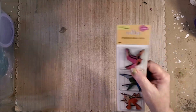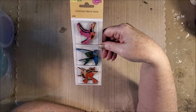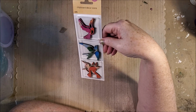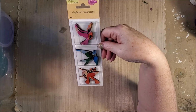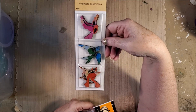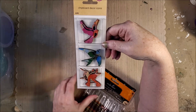A couple more things here. Last week I found some more of these. These are those little chipboard things that are painted instead of just brown. And this has little birds in it, a hummingbird and a couple of other little birds, and I just thought they were really cute, and I use birds in this stuff a lot, so I thought that would be fun.